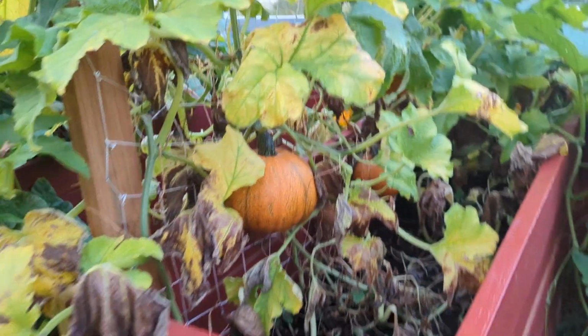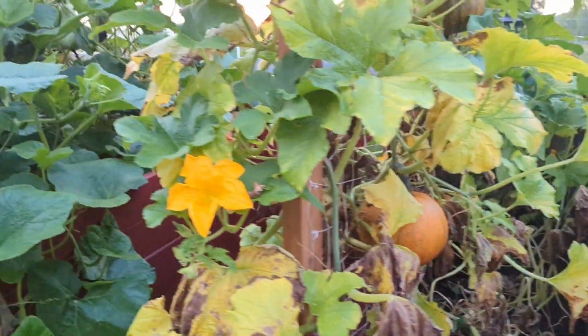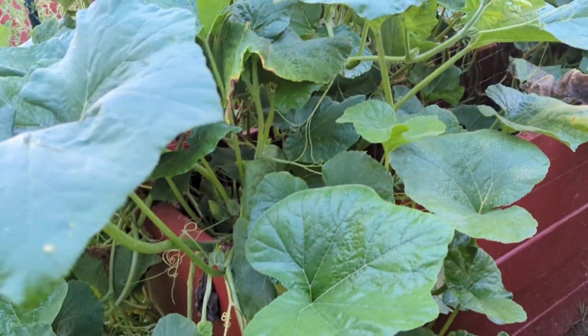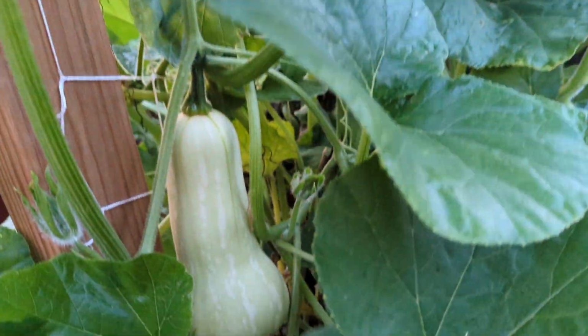And then our pie pumpkins, a couple of those are actually ready to pick too this morning. I will show you guys our harvest from last night. It was very good. So our tomatoes are just now starting to ripen up. Butternut squash is over here. I did pick it for the most part last night. There's a couple still on the vine.